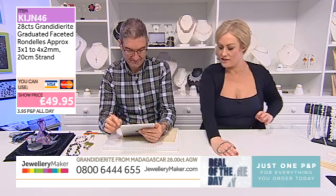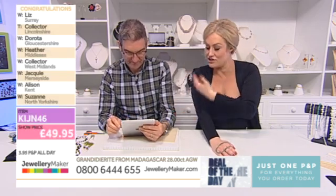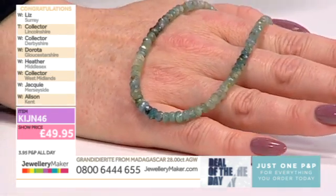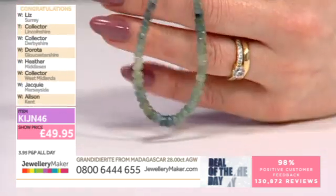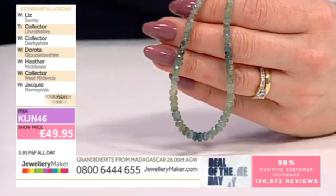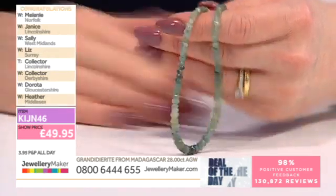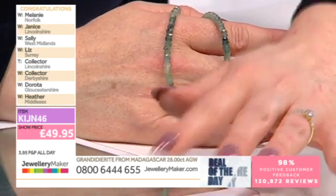So this is all on Pinterest, but the prices that you'll see these pieces of jewellery actually at will be dramatically less. So the price of this strand will be dramatically less than the price of those pieces of jewellery. I got distracted then. How many did we have then, Ross? We had 100. Half the stock has gone already. And like I said, I'm sure there's collectors here that would have already bought Grandidierite from us.